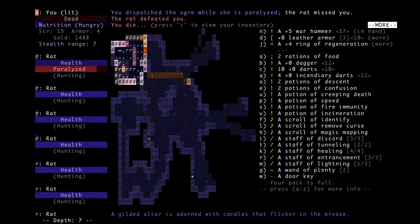Uh, the red trap on depth 7 got me. It was a very good ring of regeneration. Nothing really to help me running around here. I guess I could have done a fire immunity and then drank the incineration. That could have saved me. That was a possibility. Using the tunneling wouldn't have helped. Good idea, wouldn't have helped in this particular case, but fire immunity and then drinking the incineration would have saved me in this case, I think.